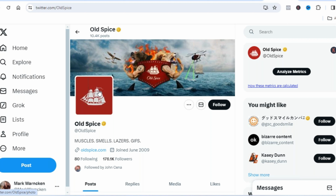The pirate ship or the sail ship, the banner image up here, muscles, smells, lasers and gifts. I think they can get away with telling less about themselves because half the guys in the world and maybe ladies as well understand what the Old Spice brand is, but sometimes simple is all you need. And if that's all you need, just go with simple.